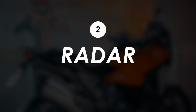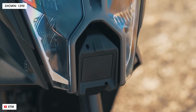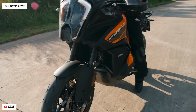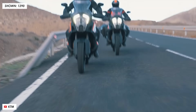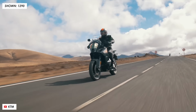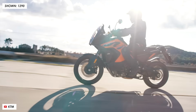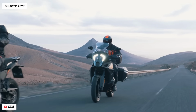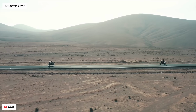There is another differentiating factor though with the EVO model, and that's the fact that it gets their active cruise control powered by a front-facing radar as standard, and we're yet to see whether that's still going to be the case with the standard model that, like I say, gets announced in a few days. And it isn't just the same active cruise control from the previous iteration of the Super Adventure, the 1290. They've actually developed it a bit, so physically the radar at the front is a little smaller so it doesn't impact the look so much, but then also they've given it some more features. So along with adaptive cruise control, they've given it brake assistance, collision warning, and distance warnings.